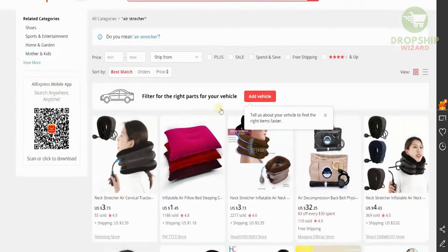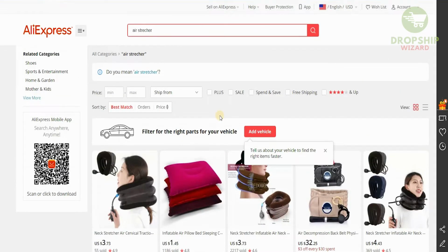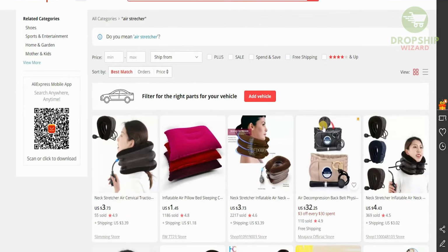The second product is called the Air Stretcher. Now, this is a very interesting product. The reason why we have selected it as a winning product is because this is a need product. There are two different types of product that are available. One is a want and the other is a need. The Slushy Maker was a want.